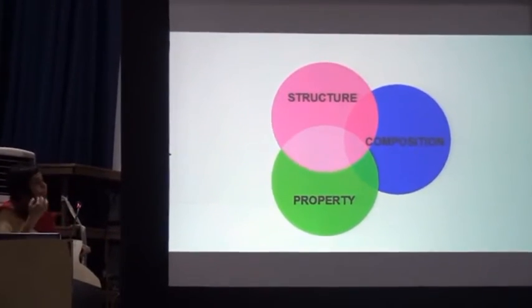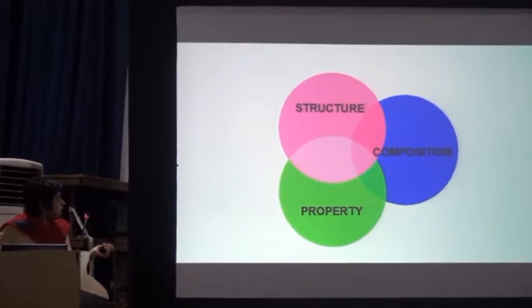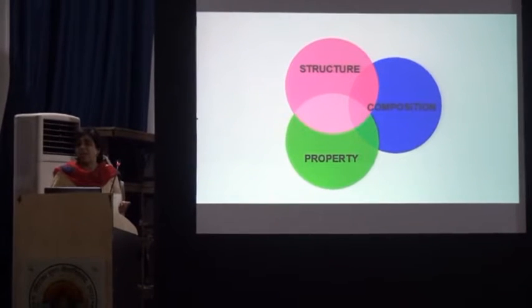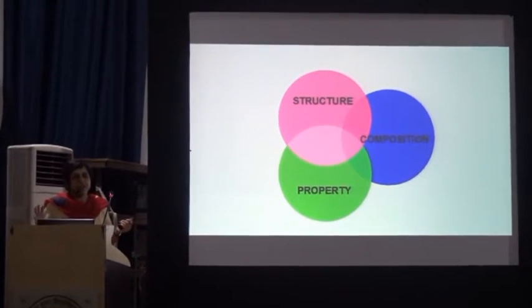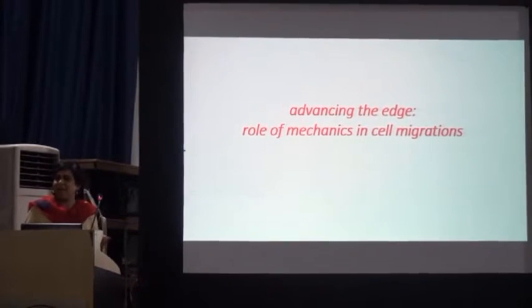So most of what I do requires three different things. We need to understand what is the structure, we need to understand what is the composition, and finally we need to be able to measure or quantify the properties of these very soft materials. So hopefully I've convinced you by now that biomechanics is not new. Lots of people have done it for 400 years plus, right? And it's a fun question. So with that, I'm going to start talking about what I thought I should discuss, which is to look at the role of mechanics in cell migrations, right?